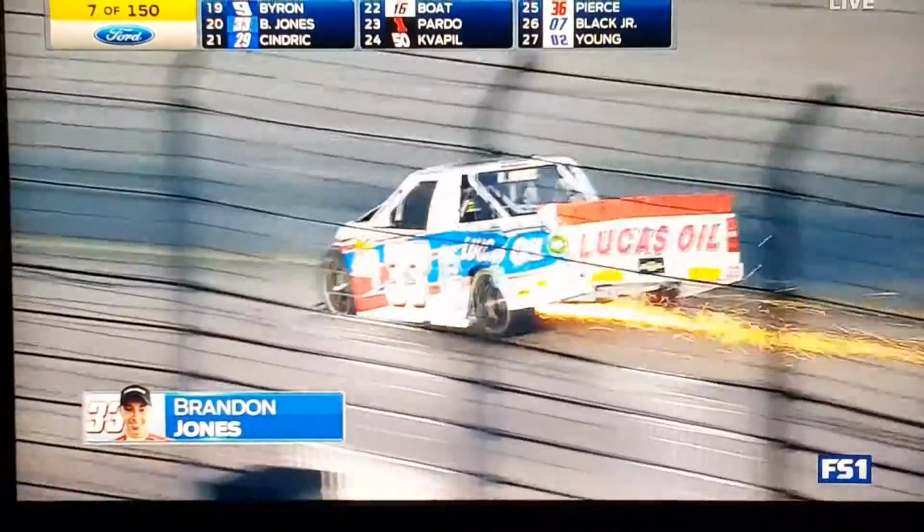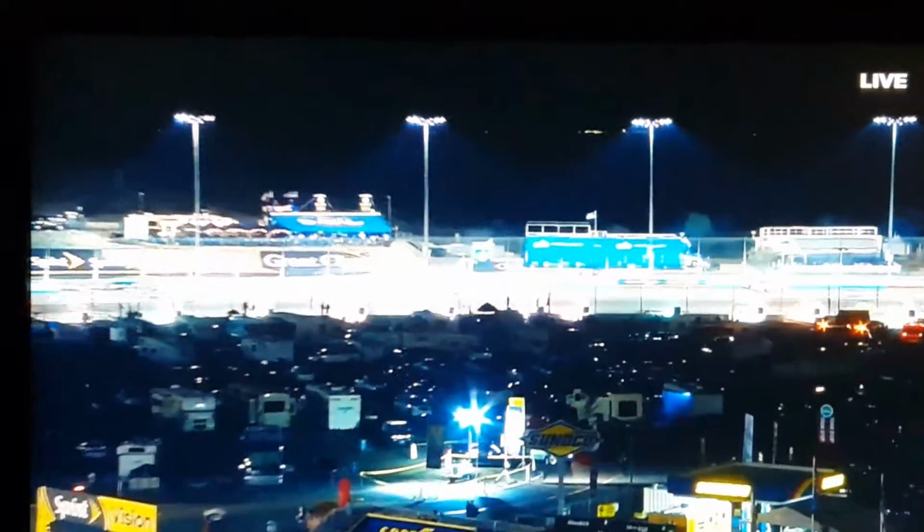One of the guys you thought maybe get to victory lane tonight. They were racing along for the 7th position, Ralph, and they were side by side. Brandon Jones now, go through the dog leg. Looked like Brandon maybe thought he was clear. William still had his nose up in there. They made contact and it turned the 33 around. Also, Cole Custer in there as well in the 00. Yeah, I think pretty significant damage to him too.